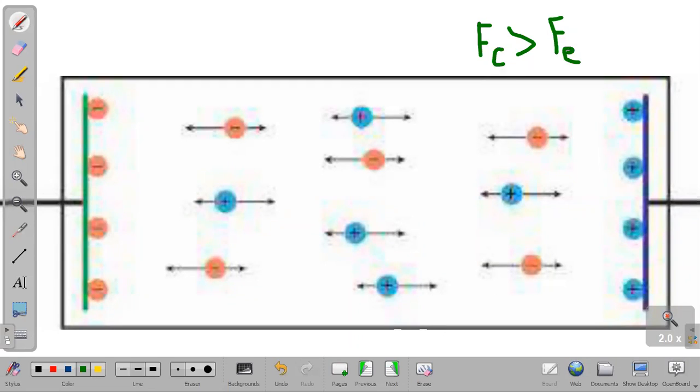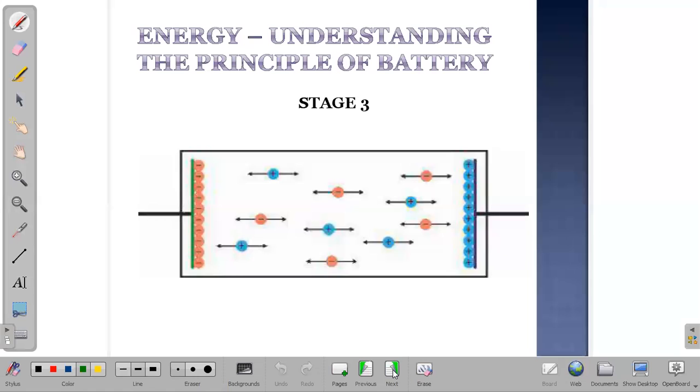So this accumulation of ions will continue even now. All right. Now let's move on to stage 3. At this particular stage, I don't have any chat window activated. Good, you're carefully listening. So continue listening until this battery thing is done. And as soon as battery is done, we just have to define what is electromotive force, and then we'll start with our main activity, Ohm's law.